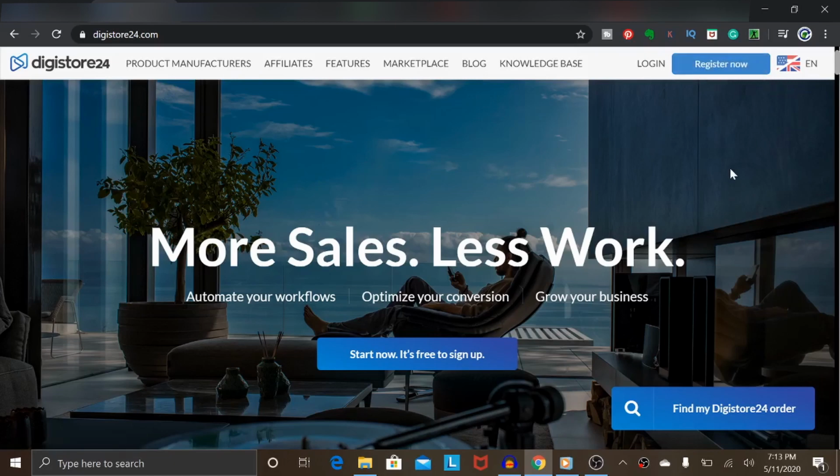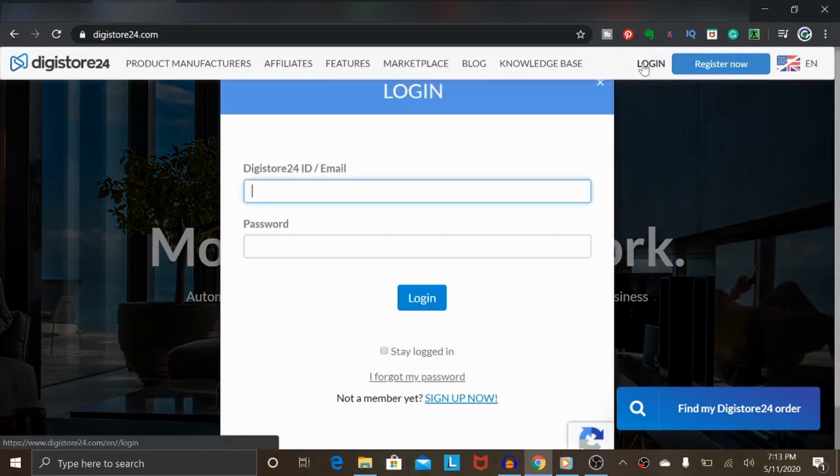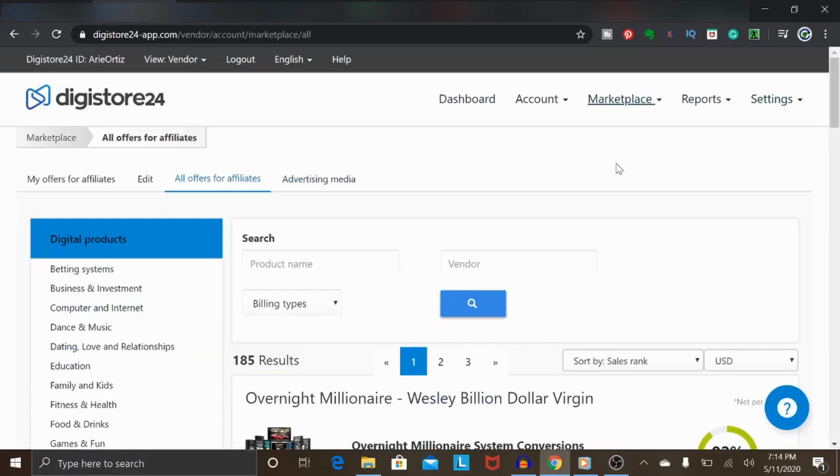When you do that, it's going to take you through a step-by-step process where you fill in some basic information, things like your name, email, phone number, password, that type of stuff. Very basic information. Once you fill out that information, you can log into your account and see what is available. So I've just now logged into my account, and right now I'm on the affiliate marketplace, so I can see exactly what is available.